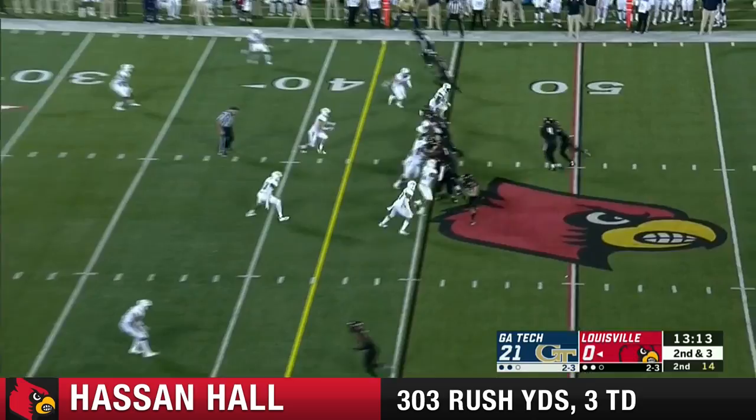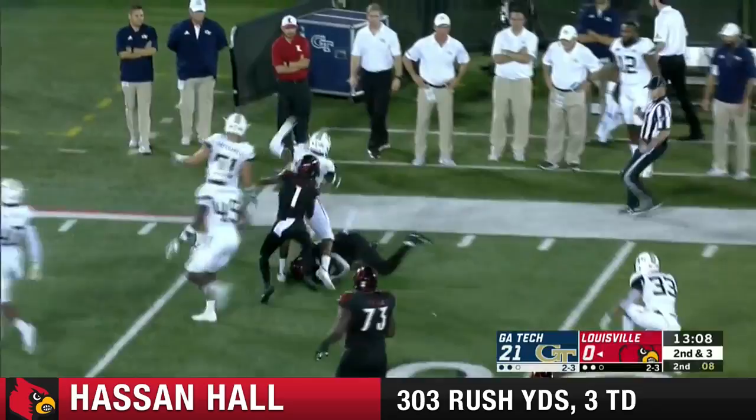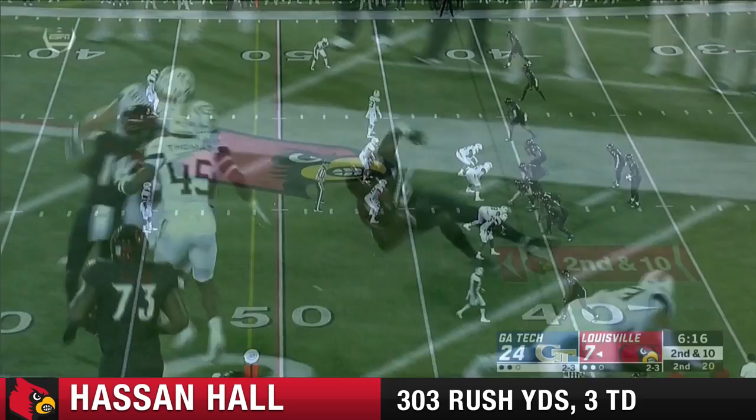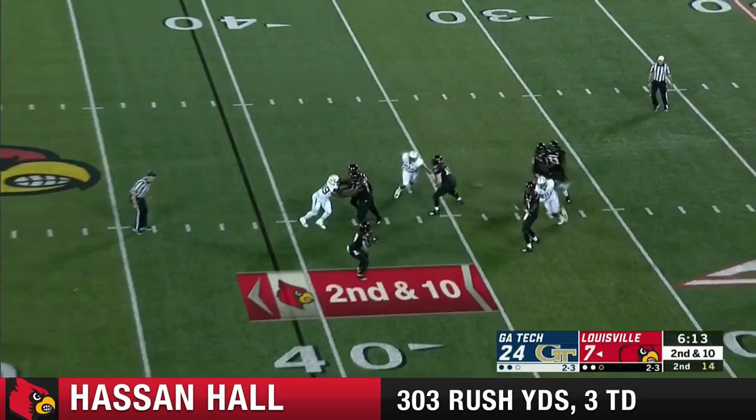Second and three. That's a first down. Hall gets inside the 30-yard line. Some spark finally. Well, this is what completions on first down will do to you. Georgia Tech decides to blitz off the right side of the offense. Perfect example of that ball to Tutu Atwell. He's just a little closed. Open it up. Allow you to get it out of your hands out in front.